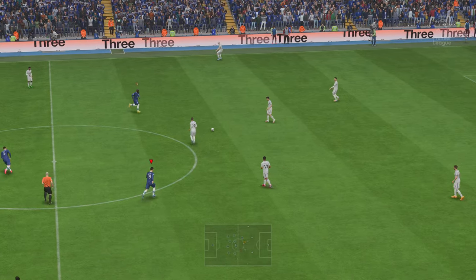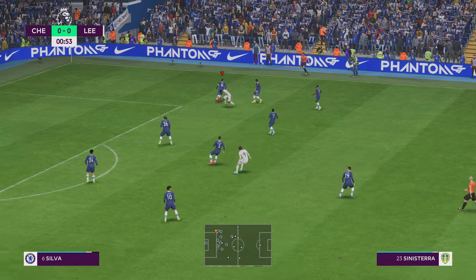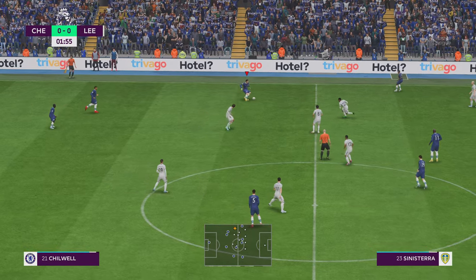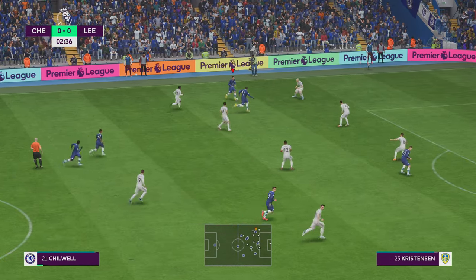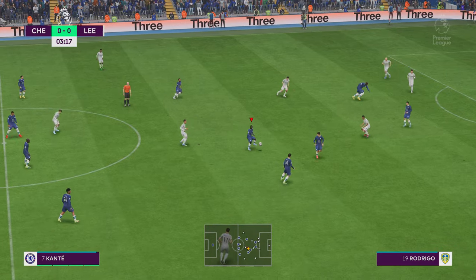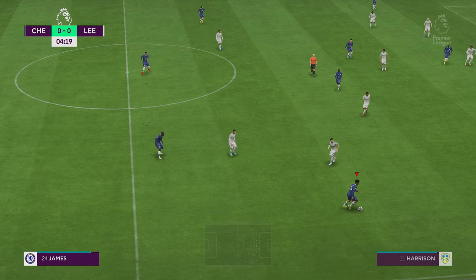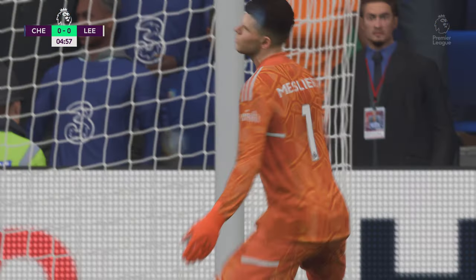And the match begins. Chilwell. Sterling has it. What can Chelsea do from this position? Well, it didn't go to plan in the end. Pulisic. A really vital interception. Taking care of business defensively here. Lukaku. The supporters want to see him have a go. The save was a good one.